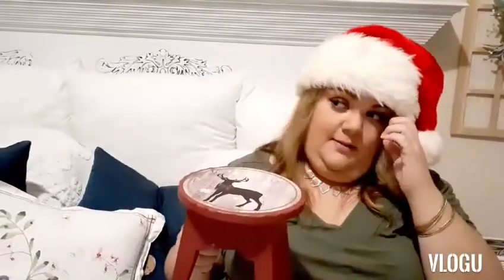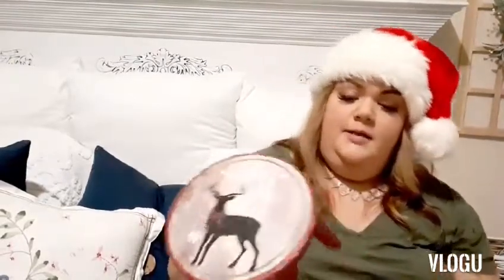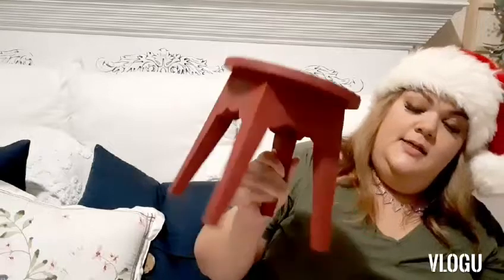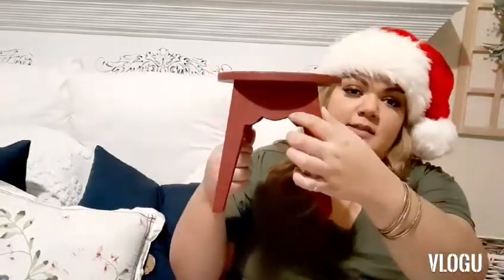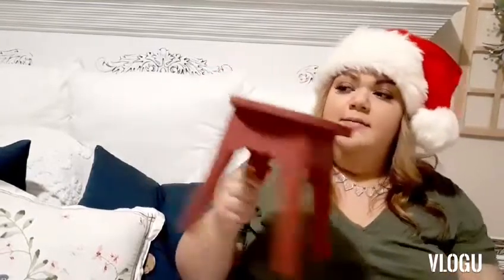I have another mini stool, and I'm just gonna put it with it. I just think they're really cute. You can use them as risers, you know, whatever. I'm gonna paint it and sand it, but I thought it was just super cute. It has the little detailed scallop bottom, and it's kind of scallopy. I don't know if you can tell around the edges as well.